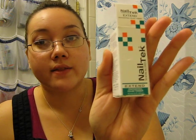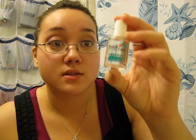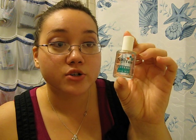And I needed a new one because the other one that I've been using on my toes and on my nails was so thick, which is why I got this too, which is the NailTek Extend. It's basically like a nail polish thinner, but I got it because I was hoping that it would help thin out the NailTek Foundation, but it didn't, so I ended up having to throw it away, which was a shame. And honestly, I don't really think that these nail polish thinners work. I have yet to use one that I think actually works.